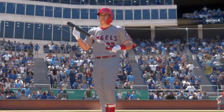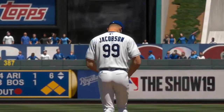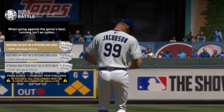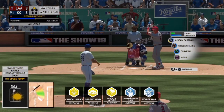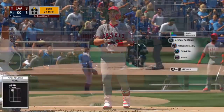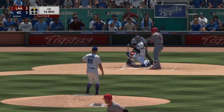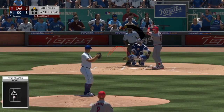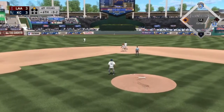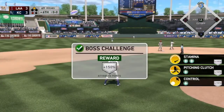And here's Mike Trout for a boss challenge. The center fielder, number 27, Mike Trout. Let's try to record him out in 4 pitches or less. There's strike one. Strike two. And that should be an out. And we completed the boss challenge.